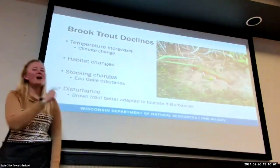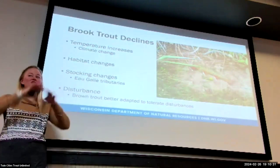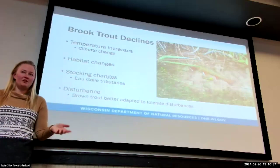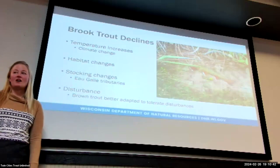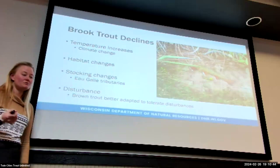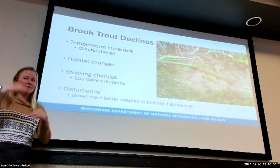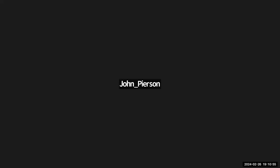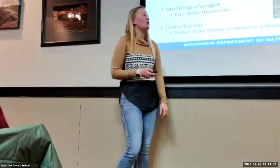So why are we seeing brook trout decline in all of these streams? And it's not just these streams that I named. I mean, it's all across Wisconsin. So first thing you think of is temperature increases, potentially due to climate change. Wisconsin has done a lot of modeling, and we've found that we're predicted to lose about 70% of our brook trout streams by mid-century. So we're really predicted to have a lot of warming, maybe more droughts, and that's definitely going to impact brook trout. So maybe we're seeing the beginning of that happening.